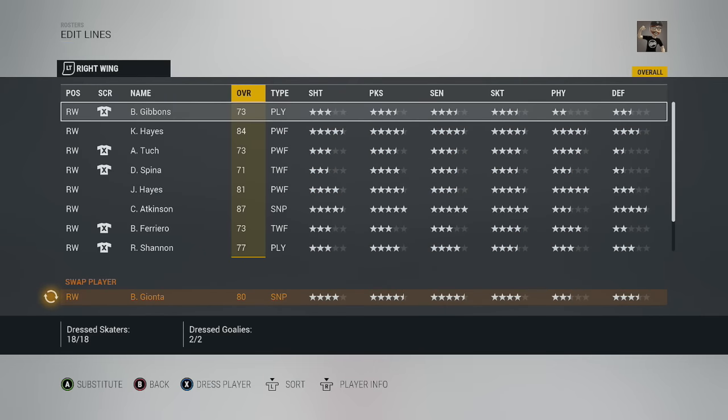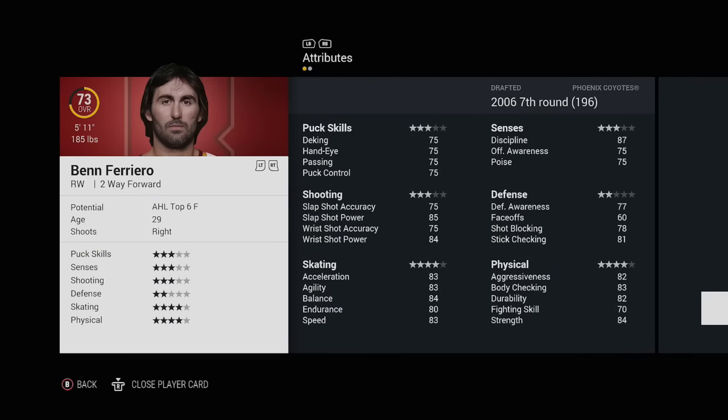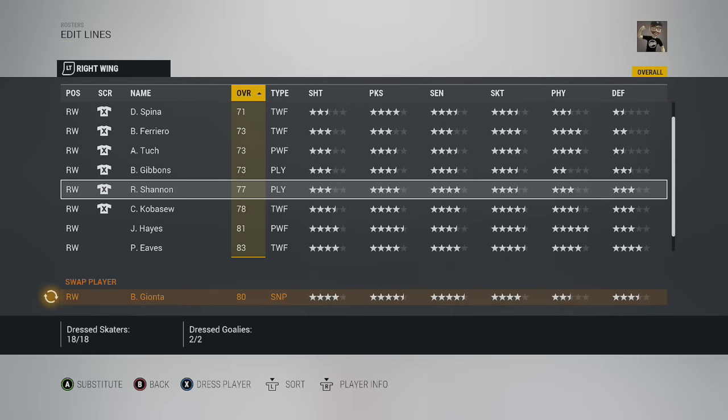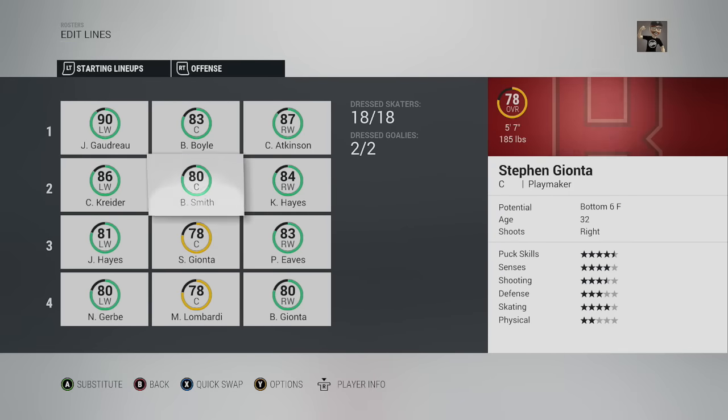And then on the right wings, a lot of right wingers who are unfortunately missing roster spots, but Dave Spina, who's in, I believe, the SimLiga league right now, Ben Ferraro, Alex Tuck, the Minnesota Wild prospect, Brian Gibbons, Ryan Shannon, and Chuck Kobasew. So a couple of international players there, but some really recognizable former NHL players. But that's the best possible offense you can make.